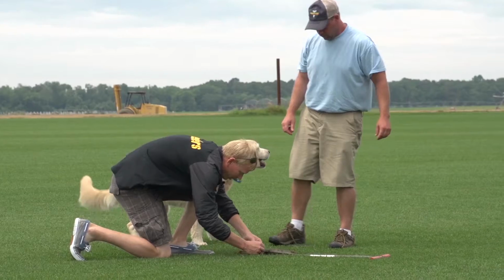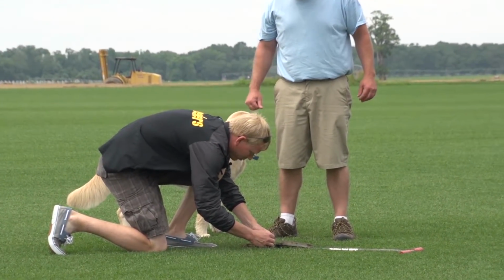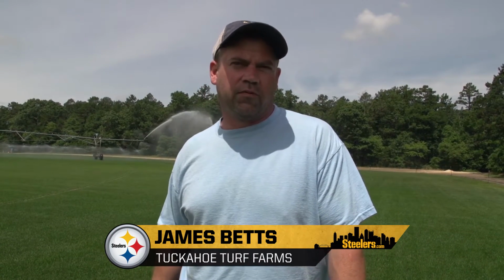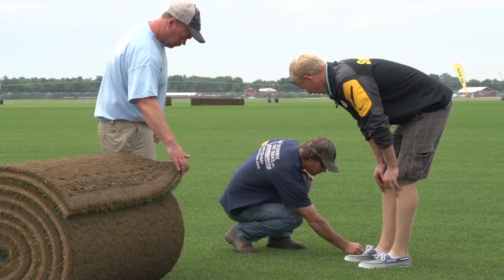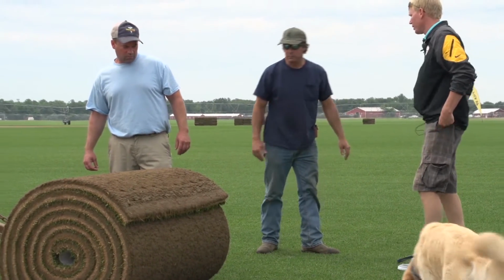Yeah, I mean, we got 1 month. Yeah, let's top dress it. Yeah, pretty soon. We've been in the sports turf business for many years, and Chris and the Steelers come to us because of our sandy loam soils, which match up well with their root zones on their fields. And then we grow good varieties of aggressive bluegrasses that they also want. It looks great, John.